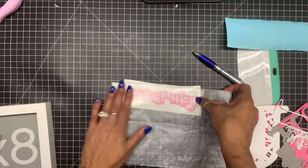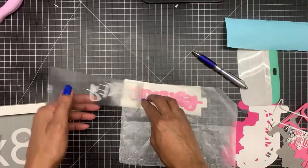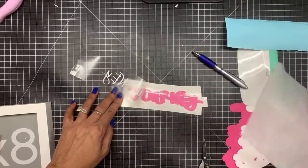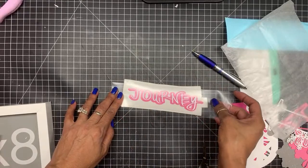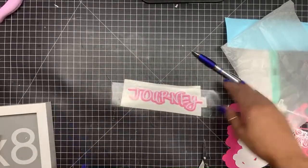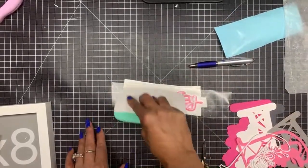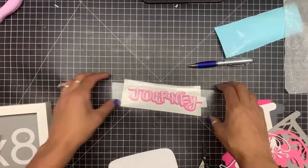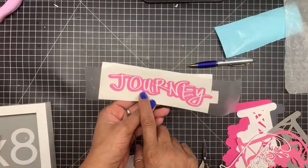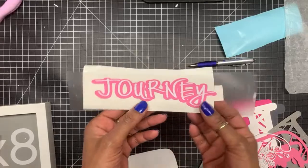Okay, so now I got it down, right? So now I'm gonna pick this up. And I'm gonna take the parchment paper out. And then this is gonna lay straight down, right on, and it's gonna be super even. Then you wanna varnish it, and there goes your double layer. Now I end up doing an offset to get the background of the image.